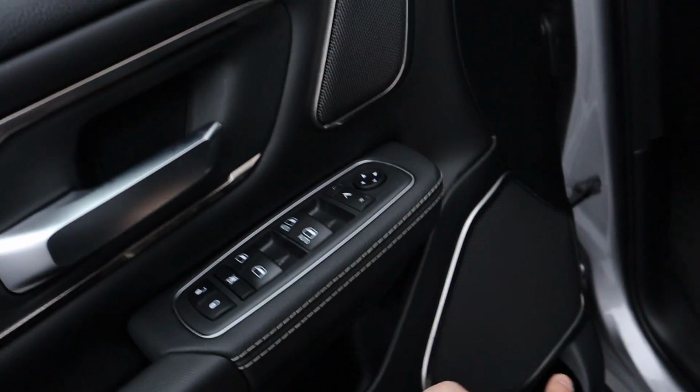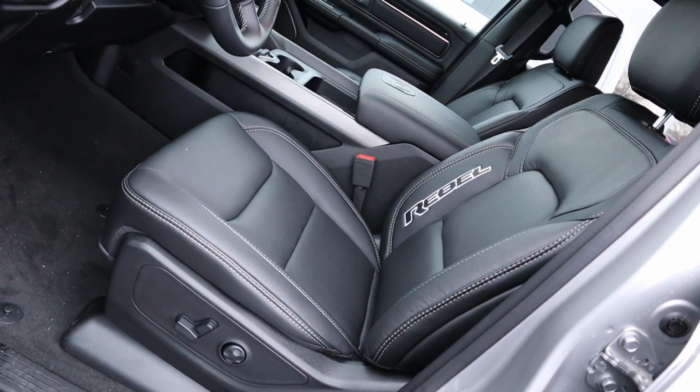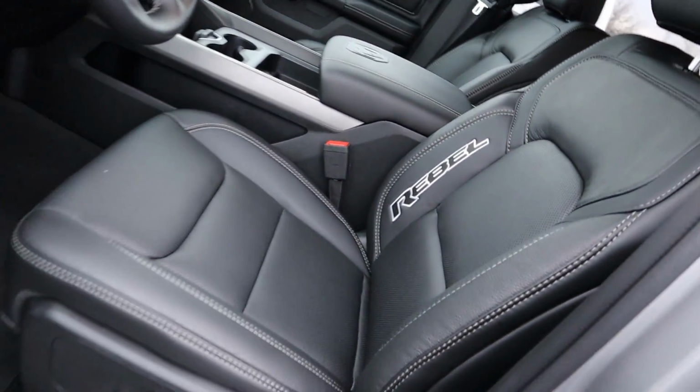Door handle. Got a couple speakers with a sound system, all of your window controls, power folding mirror button is right there to fold those in. And then we've got our seat controls right here. It says Rebel there on the side of the seat.